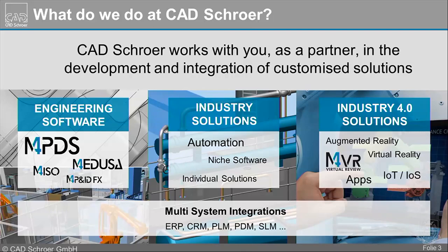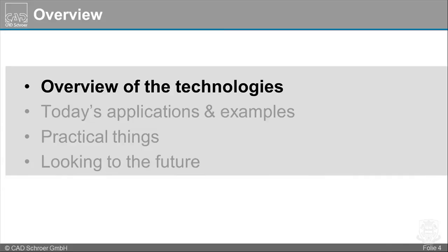And we do all the stuff that everybody has to do about integrating with every system that's got a database behind it and look after the files and... It's work, it pays the bills. But this is all about AR and VR. So a bit of an overview of the technologies.